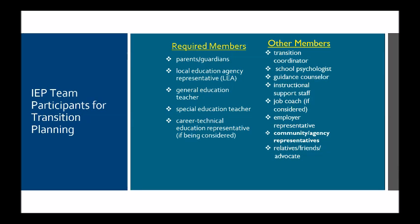IEP team participants for transition planning. By law, the parents and guardians, the LEA representative, one general ed teacher, and one special ed teacher are all mandatory to be at the IEP team meeting. After that, it is up to the IEP team, most notably also the parents, who else they would like to be involved. Here are some other members on the right that may be involved. But we want to make sure that we're getting the legally mandated participants there: one parent or guardian, one LEA rep, one general ed teacher, one special education teacher.